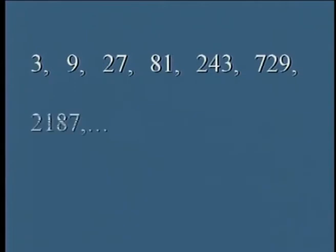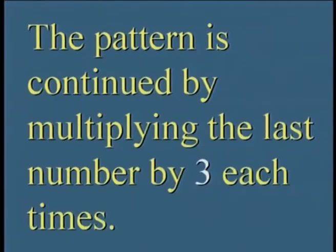Let's see a few more examples of patterns in numbers. 3, 9, 27, 81, 243, 729, 2187. This number pattern has a factor of 3 between each number. The pattern is continued by multiplying the last number by 3 each time.